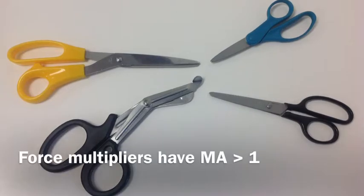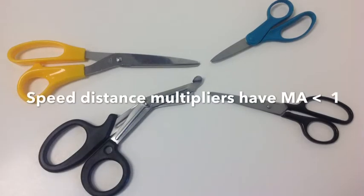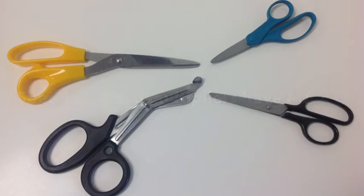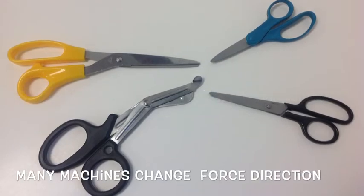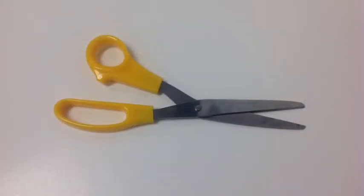From previous episodes, always remember that force multipliers have a mechanical advantage that is greater than one, and that speed and displacement multipliers have a mechanical advantage less than one, and that lots and lots of machines change the direction of the force. Scissors are two first-class levers combined with two wedges.